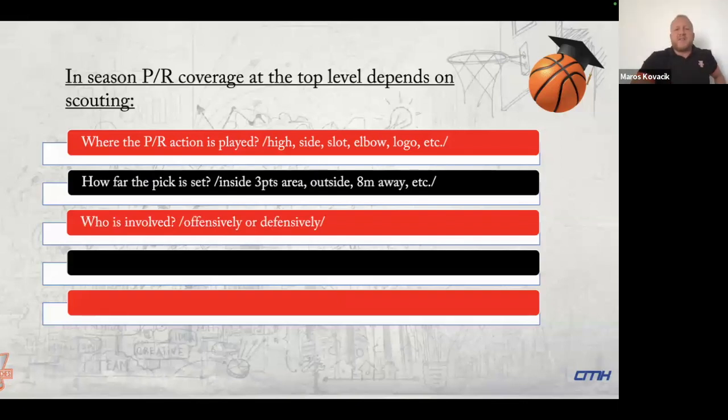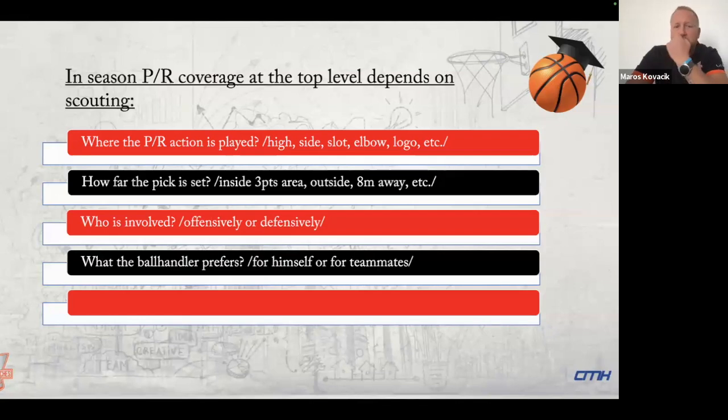Then, who is involved offensively and defensively? This is a big difference. You have to know exactly who is going to run the pick and roll offensively, and which of your players are going to be involved, whether they are good enough or not good enough. So you have to be really focused on these things. Then, what does the ball handler prefer? Does he run the pick and roll for himself, or does he prefer passing the ball away and running the pick and roll for his teammates? And the last thing that is important, depending on the scouting, is what the screener prefers: if right after the screen he prefers rolling deep low, or a short roll with some mid-range shot, or if he's a great pop-out player with the ability to shoot from behind the arc. All these aspects are really important for your pick and roll coverage to be picked.